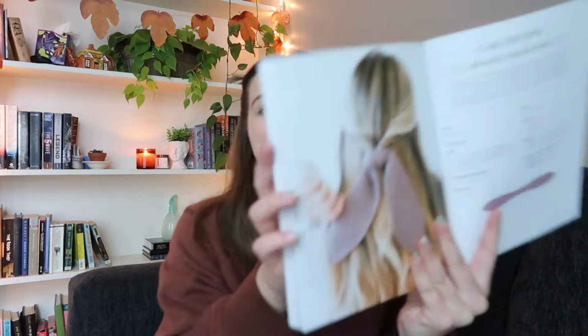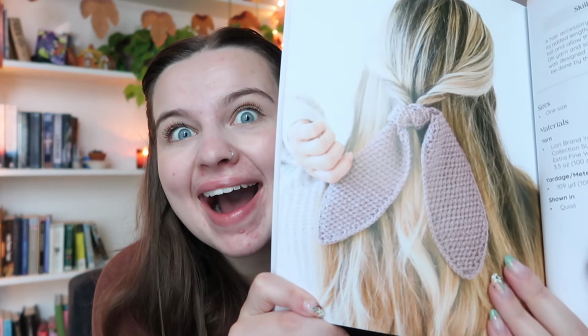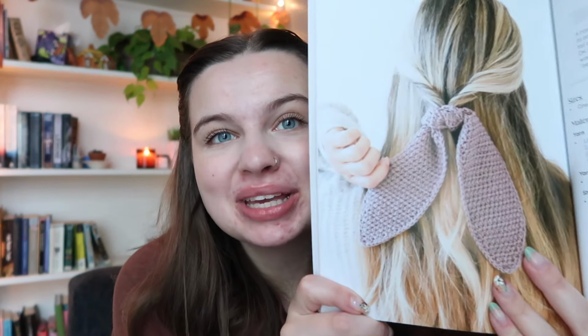It is amazing. And one more pattern to show you. You know I love bows and anything that has to do with hair accessories, and the Cascade bow is so sweet and so cute. I love it so much, and this would be perfect for using up scraps of yarn. This pattern uses DK weight, so if you have any scraps of DK weight yarn, this is perfect for that.